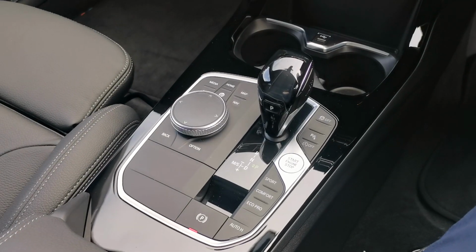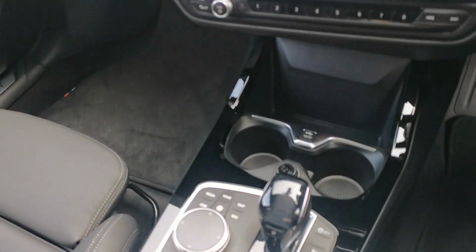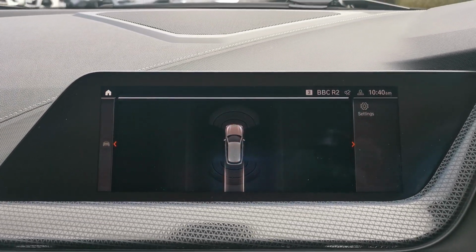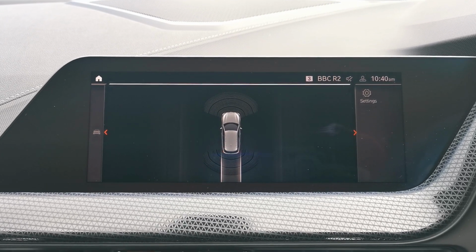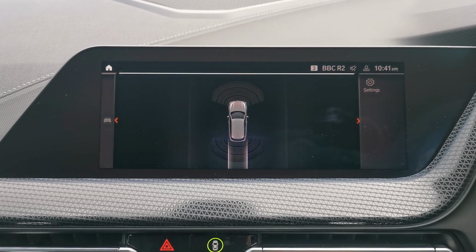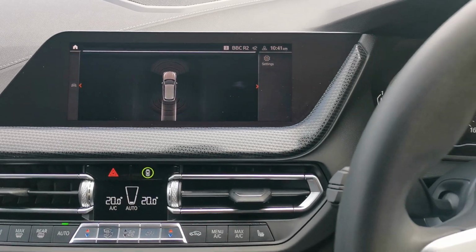Full automatic handbrake, auto hold functionality. Got the different driving modes here. Also, front and rear parking sensors are standard. I've got this fantastic visual system as well, which works in parallel with the audio tones. So, a visual guide from green, orange, and then red in terms of distance from items, and that ties in with the audio tone as well.